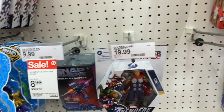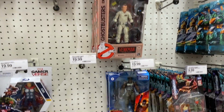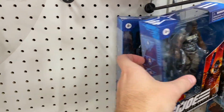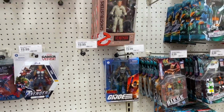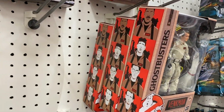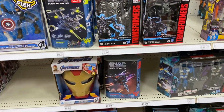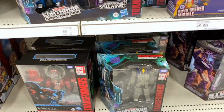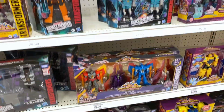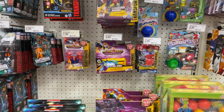Yeah, that's cool. There's more Roadblock, Cobra Island. We got our Ghostbusters that we're seeing everywhere, kind of hanging around for a while. Got that cool 2-pack. We're starting to see that a lot. So if you're looking for that, get out to your Targets. Seems like they're kind of becoming easier to find.